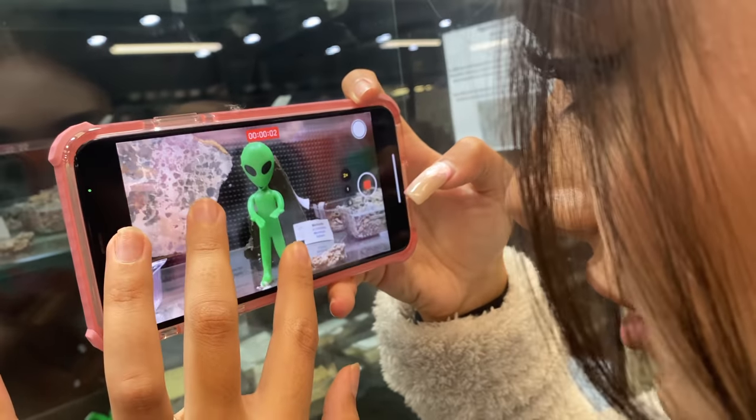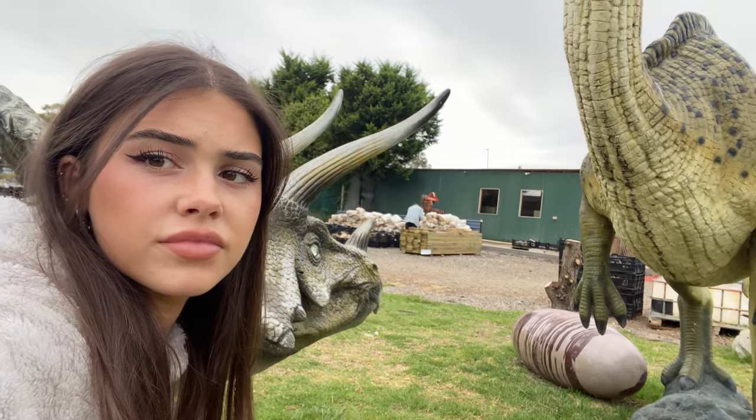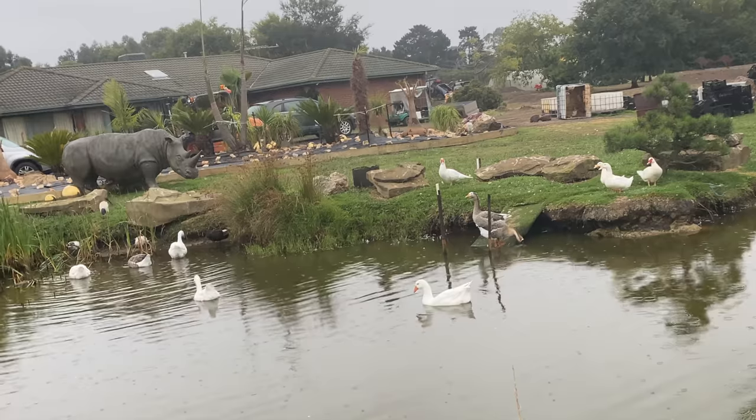Moldavite with an alien next to it. Sitting on a dinosaur. I don't know what crystals to get because there's just so many to choose from. All I know is I want a really big one for my room. I might get a big rose quartz or something. You guys, there's ducks at the dinosaur pond.